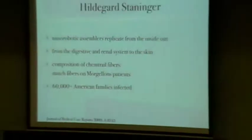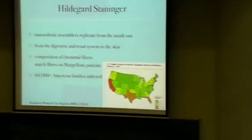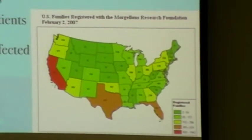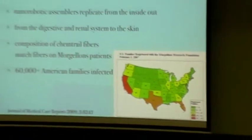And by this time, some 60,000 plus American families are infected, and the red areas and the orange areas are the areas where there are the most patients. But I heard already that the 60,000 is already an obsolete number.